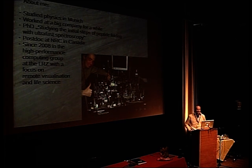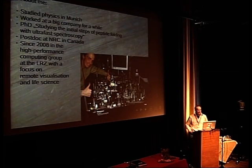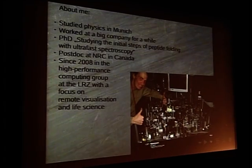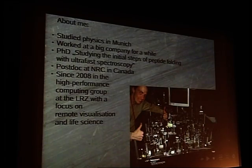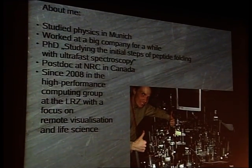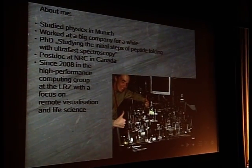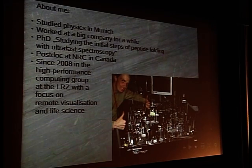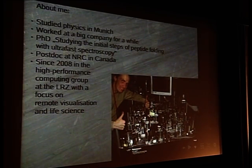Ten seconds about me. I studied physics in Munich, worked at a company for a while. For various reasons, went back to university, did my PhD with the title Studying the Initial Steps of Peptide Folding with Ultra-Fast Spectroscopy. Here you have a snapshot of me with my experiment. Every one of those 1,000 little knobs has to be tweaked to do the experiment. After my PhD, I did 3 years of postdoc in Canada. And since 2008, I work at the High Performance Computing Group at the Leibniz Supercomputing Center, where I support users from the life science community and work on visualization and things like that.